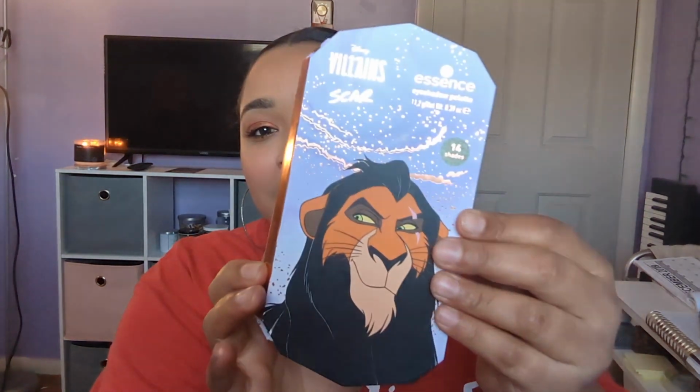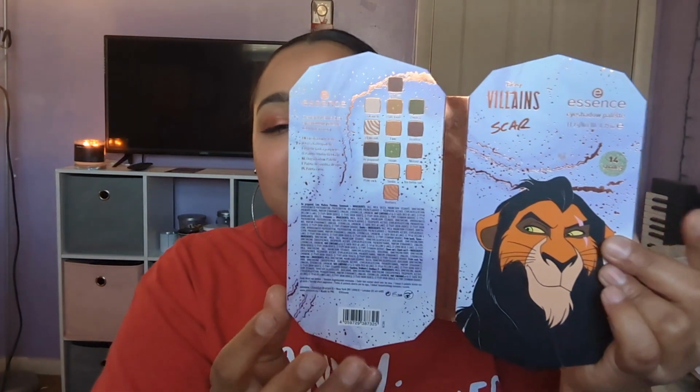I love this palette so much. I also, again, no particular order, but I'm wearing this one today. This is the Essence Scar palette. Ooh, I just love it. Again, the collab, amazing. Look at this artwork. I'm sorry, guys. This is superb. This is spectacular. And just look at these shades.